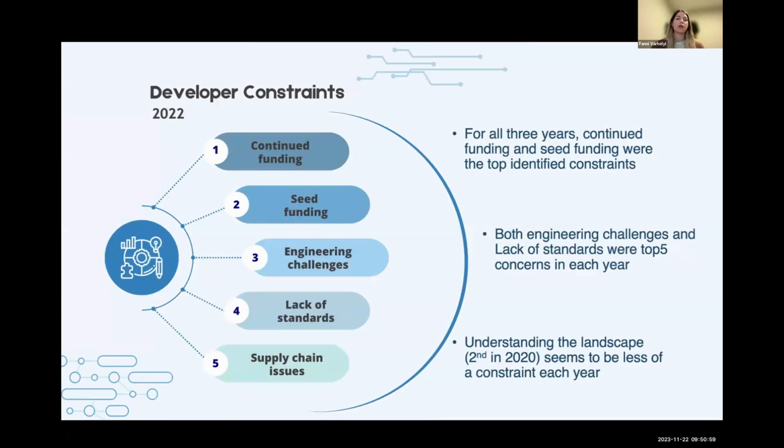We also wanted to understand what developers were thinking and what they were constrained by. And again, here's a snapshot of 2022, but here we've seen less change than for end users. For number one and number two, we've seen continued funding and seed funding come back as the top constraints in each year. And engineering challenges and lack of standards have been recurrent in the top five each year. Supply chain issues is something relatively new. And the thing that it replaced is understanding the landscape, which actually used to be the second most pressing constraint in 2020, but now it's not even in the top five.